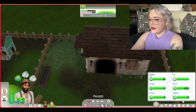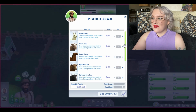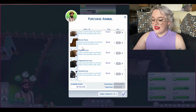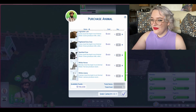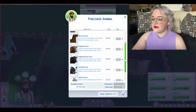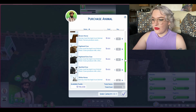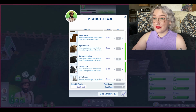Okay, we need to purchase an animal. Also, I got mods. I forgot. I got a mod for a horse. Their head does not fit. Cool. I got cows. Oh, I want a horse. But we're going to start with a cow, okay? We're going to build up to a horse because I don't think we're rich enough for a horse right now. We're going to pretend.